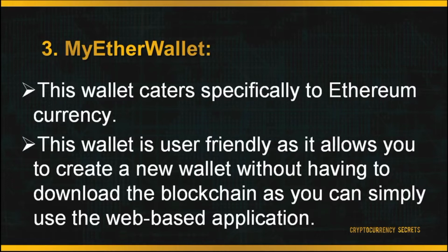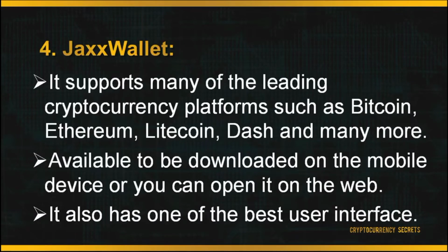MyEtherWallet is not your standard web wallet. You do not have to create an account on their server. You just simply create a wallet which is yours to keep, where you may broadcast your transactions on the blockchain through their full node. Next is Jaxx Wallet.